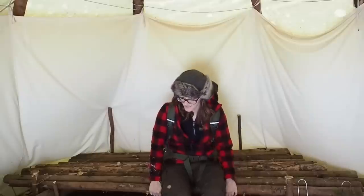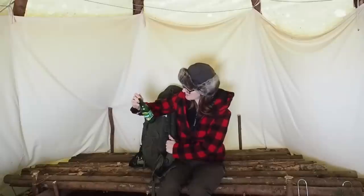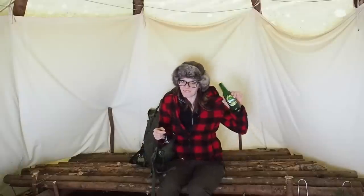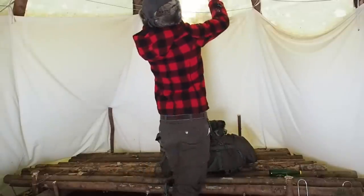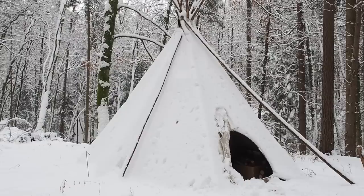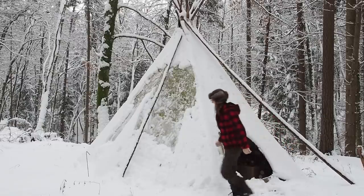Wow, everything is dry in here. There's no snow inside of the tepee, so that's really awesome. Oh my god. Today I brought a beer with me. Actually, it's beer with lemonade. Last time I forgot my beer, but this time I brought it. Okay, so first I try to get the snow off the tepee. Oh my god, this is going to be a great overnighter.